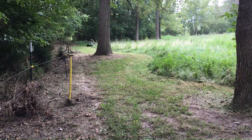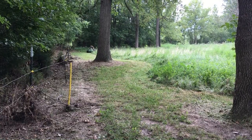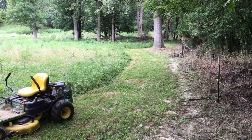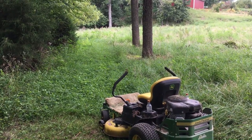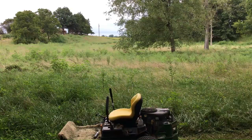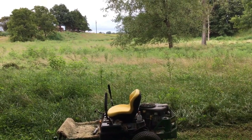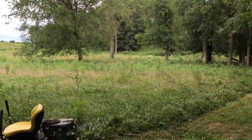Well, this cleaned up real nice because the grass was short. Easy to cut too. That's where I came from. And this is the next section I'm going to cut. I think this will be easier to cut because it's short. Yeah, I like the view from down here. Yeah, it looks nice.